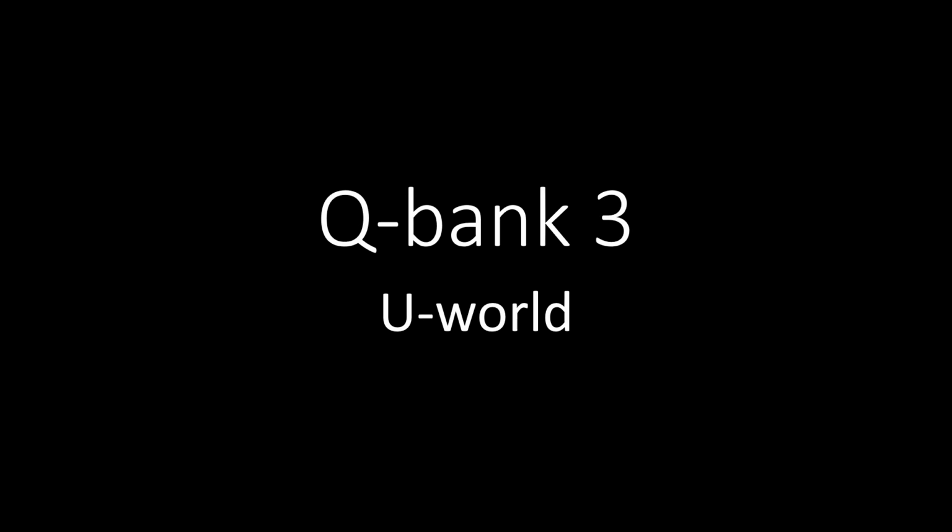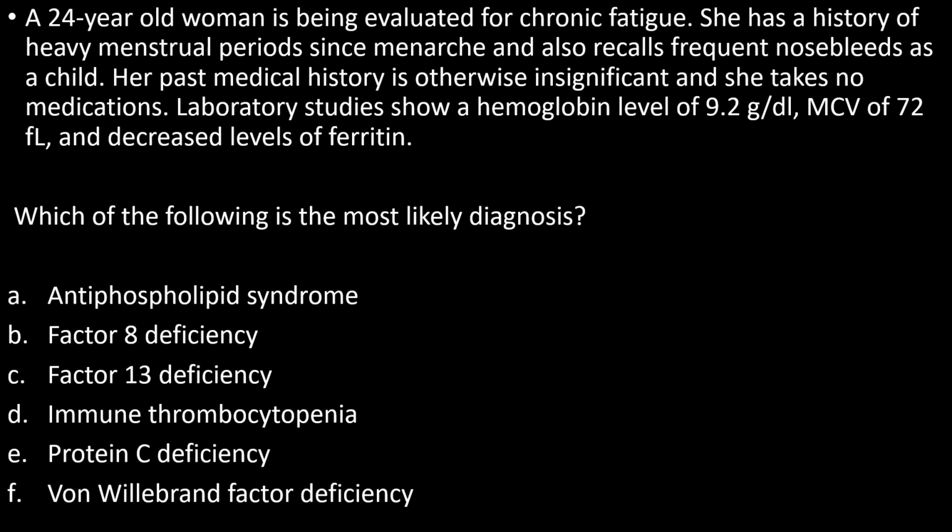So let's start. A 24-year-old woman is being evaluated for chronic fatigue. She has a history of heavy menstrual periods since menarche and also recalls frequent nosebleeds as a child. Her past medical history is otherwise insignificant and she takes no medications. Laboratory studies show a hemoglobin level of 9.2 gram per deciliter, MCV or mean corpuscular volume of 72 FL, and decreased levels of ferritin. Which of the following is the most likely diagnosis? Pause the video and think of the answer.